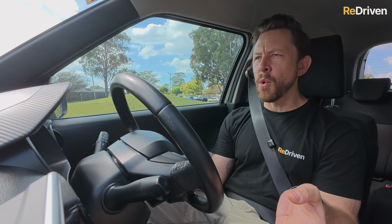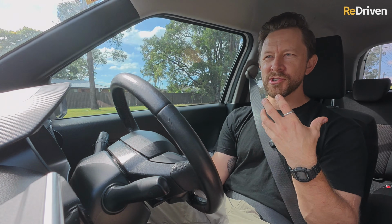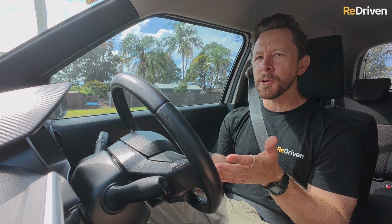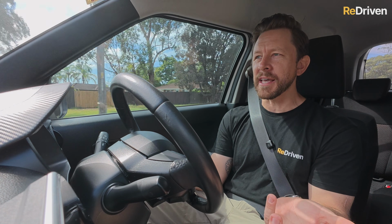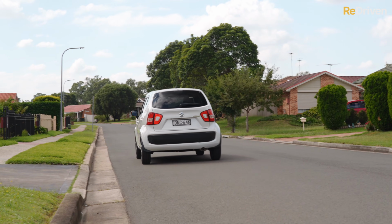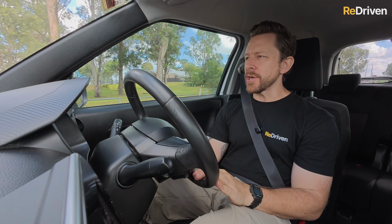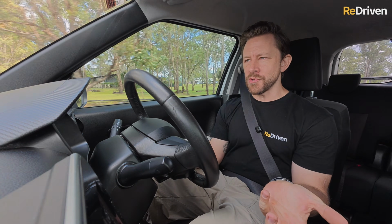But then another hour went by and I found not only was I happy inside, I was just smiling so much my face hurt, and I was laughing constantly every time I went through a roundabout or zipped between some traffic or even just reverse parking. I was honestly having that much fun in an Ignis, really. Okay, granted that car was a manual. The CVT in this one does dilute the fun just a little bit, but regardless of that, I don't know how Suzuki have done this.